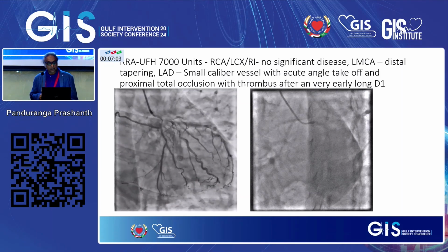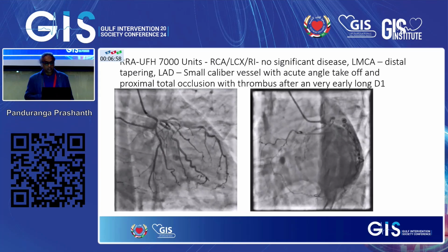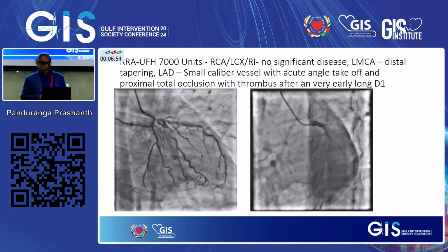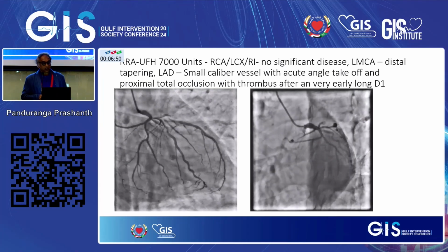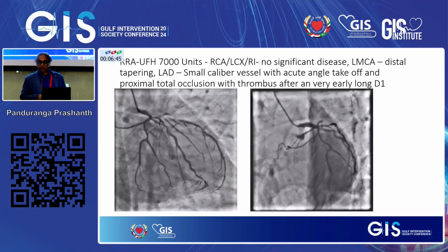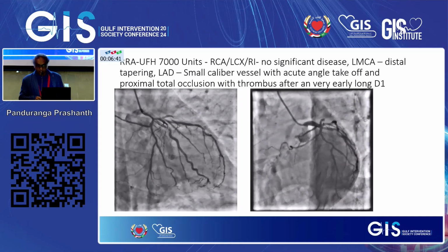So right radial artery approach, unfractionated heparin of 7,000. The RCA, circ and ramus, there is no significant disease. The left main, there was distal tapering. Then the LAD appeared to be a small caliber vessel with a very acute angle takeoff and proximal total occlusion with thrombus after an early long diagonal.